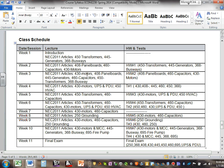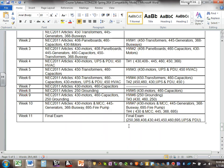And you can see certain things repeat itself because we look at it from a different angle, as you can see. And here's the homework, guys. I have homework 1, homework 2. Then we're going to have test 1, homework 3 and 4, test 2, homework 5 and 6, test 3, homework 7. And then we're going to have test 4.